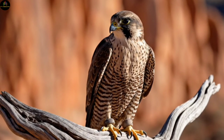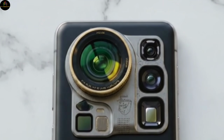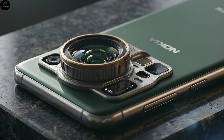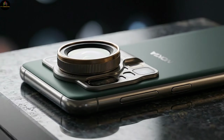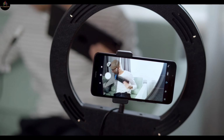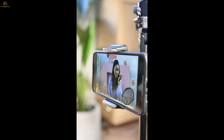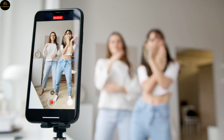It's also said to feature dual aperture support, like f1.8 and f4.0. You can open up the lens for that creamy, professional background bokeh in portraits, or stop it down to get everything sharp in a massive landscape shot. And video, this thing is rumored to record in 16K. Yeah, 8K is old news. With 16K video recording, you could literally pull ultra-high quality photos straight from your footage. It's like having a screenshot button that actually delivers wallpapers.